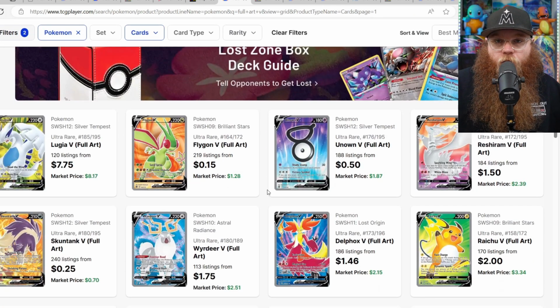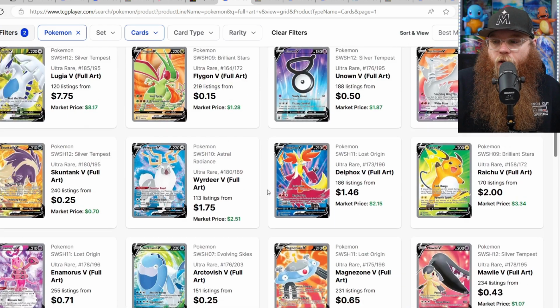I mean, look at how cheap these are. And there are a ton of people that think these look better than the rainbow cards. I'm one of them. I love these cards. They're absolutely beautiful. I just don't collect them because I try to make my collections super realistic. There's a ton of these V cards. I'm collecting the alternate arts and special illustration rares, so had to cut these out, but they're beautiful.